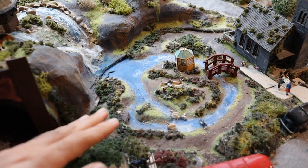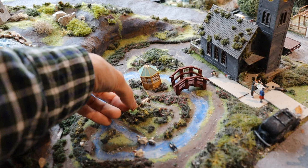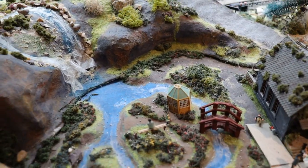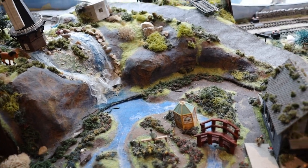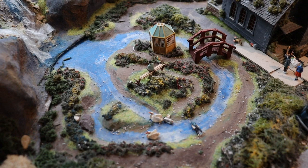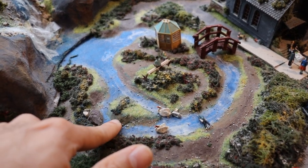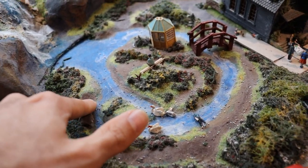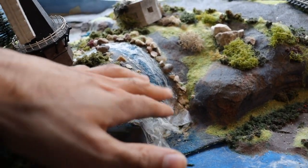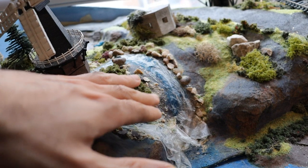This botanical garden I'm still quite pleased with. This was quite like matching the vision I wanted for it originally. It was based on a botanical garden I visited with Holly some years ago, and it was a good test of mixing different techniques. The little raised bits are clay, and the waterfall itself looks a bit tatty now, but this is cling film.